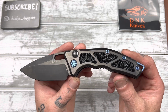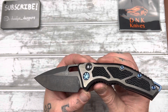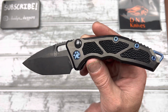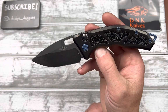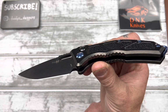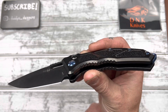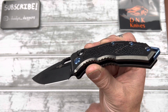They do make less expensive versions of this. I think the cheapest one I could find was about $400, and I think it was like a carbon fiber handle Skills, I believe, without inlays. Same knife, but just carbon fiber handles, and that was about $400. It might have been some kind of cool carbon fiber, like camo carbon or something like that. But no matter how you slice it or which version you get, this is an expensive knife. This is a very expensive knife.